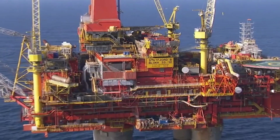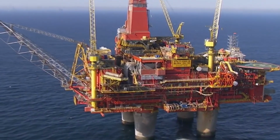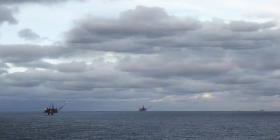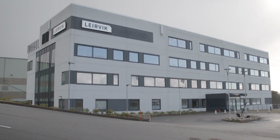Still, there are a lot of old platforms and rigs that annually burn billions of cubic meters of gas to generate the more than 15 terawatt hours of electricity needed to power platforms and rigs. As a global leading expert on offshore living quarters, Leirvik wants to contribute to the green shift together with the oil and gas industry.